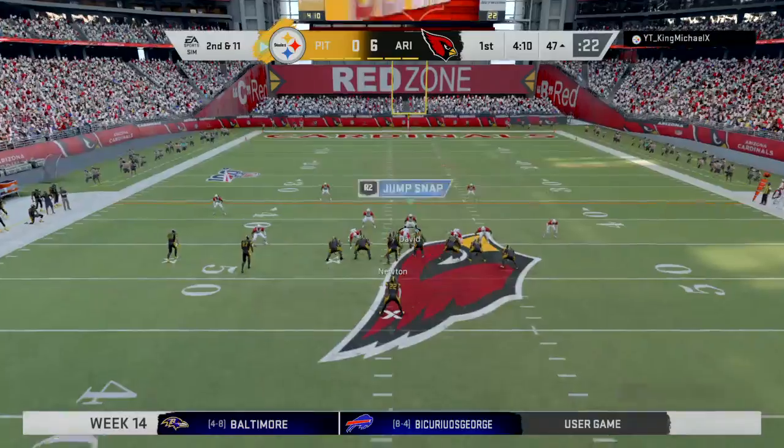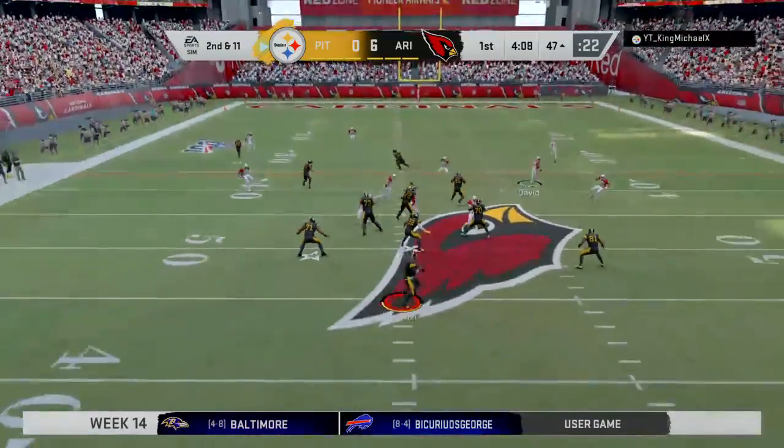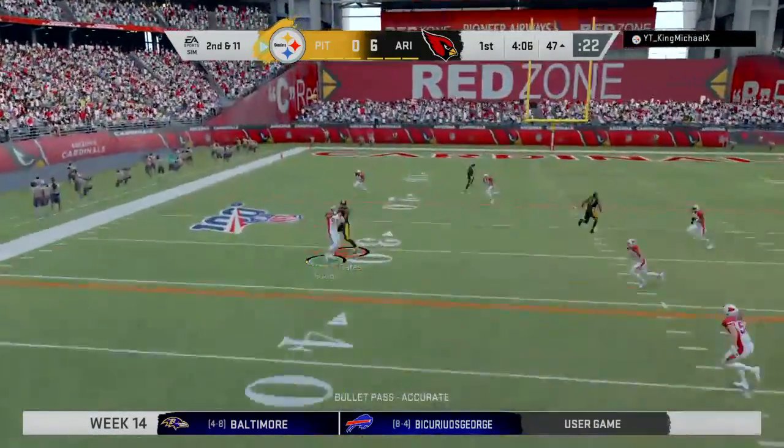So when you talk with GMs who are putting together a team, a lot of them say we're going to build from the inside out because if you control the line.